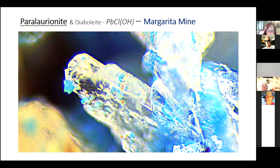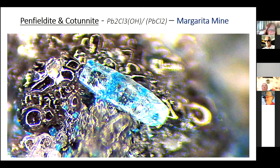The Margarita mine is also famous for a few other minerals, and there's penfieldite, which I believe has some magical qualities according to some. But there's a lovely transparent hexagonal barrel shaped crystal with diabolite inclusions resting on some cotunnite from the Margarita as well.